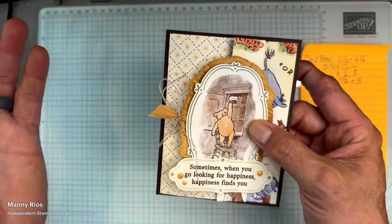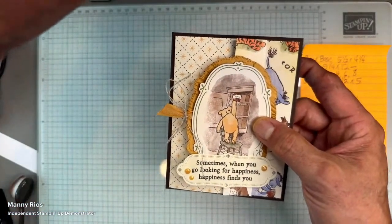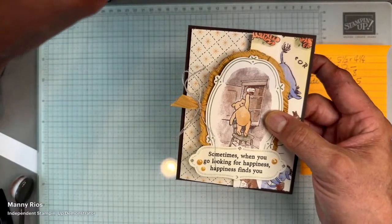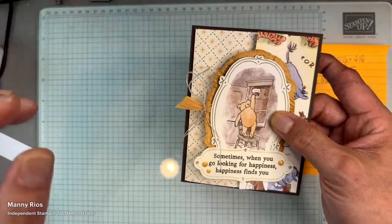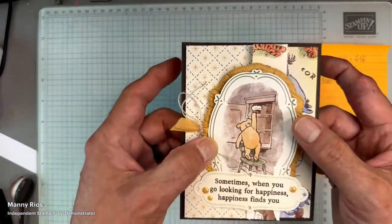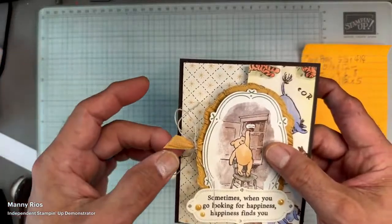Oh, yeah, I didn't go over any of those. Let's see, did I? Oh, I guess I didn't. I didn't add those to my list. So we'll just take a look at some of the products that we're going to use.